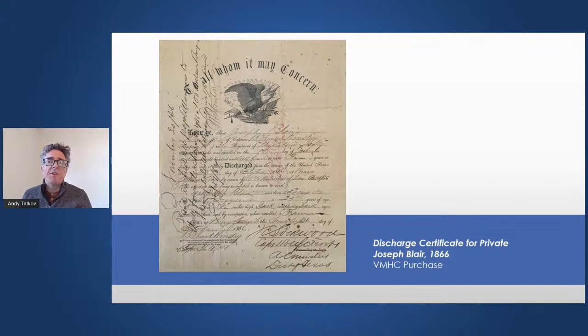So what's interesting about Joseph Blair is that he served in the 36th United States Colored Infantry. Many of you may know that more than 180,000 African Americans served in the U.S. Army during the Civil War, and they represented nearly one in every 10 Union soldiers. And it was really when official enlistment of Black soldiers came in 1863, following immediately on the heels of the Emancipation Proclamation coming into effect, that there was a large influx of manpower from the Black community.